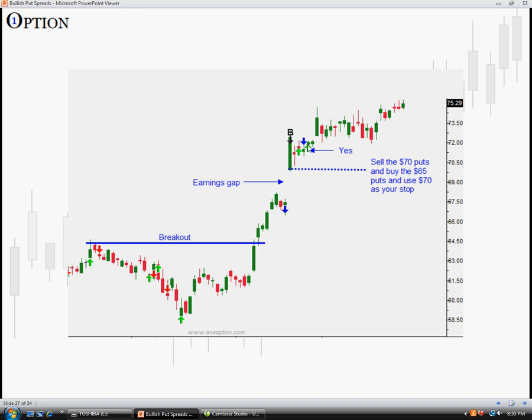You can start getting long in here because this stock is continuing to push higher, and you would use this. So we would sell the 70 puts, buy the 65 puts, and we would use $70 as our stop, that low right there. That turns out to be a nice trade.